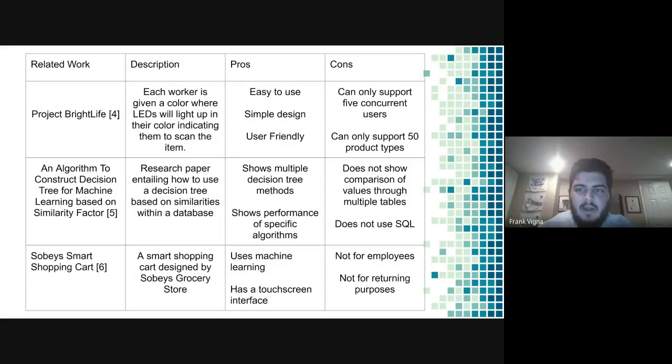So these are some of the related works that gave inspiration to our project. Project Bright Life was another Capstone project that worked on an inventory layout as well. Next, we have a research paper about decision tree integration with the database. And as for the last related work, a smart cart was also being worked on in a Canadian supermarket that also implements machine learning and has a touchscreen interface.